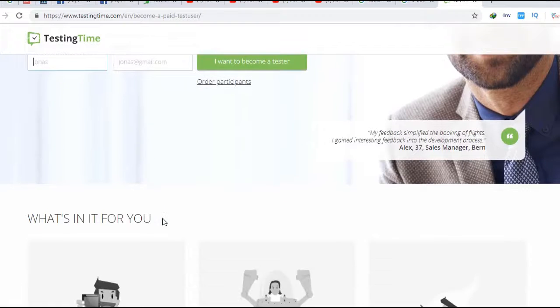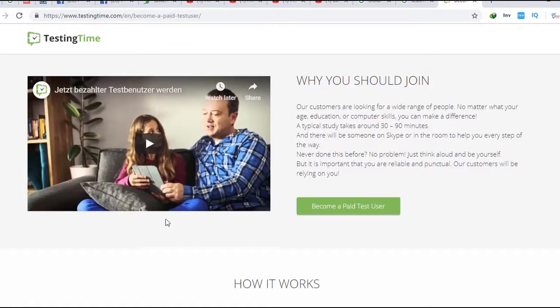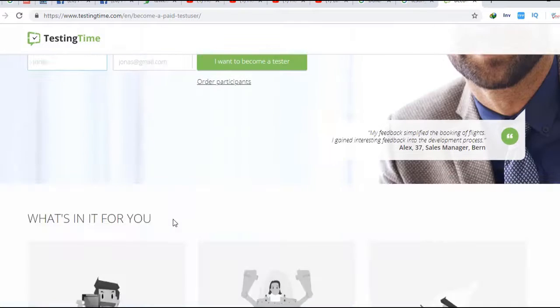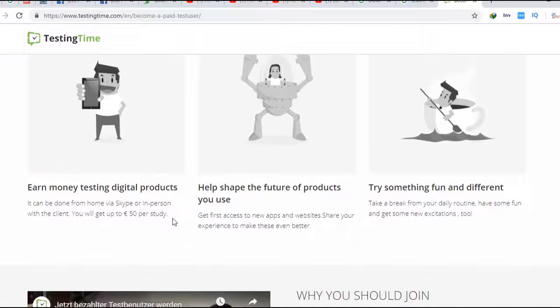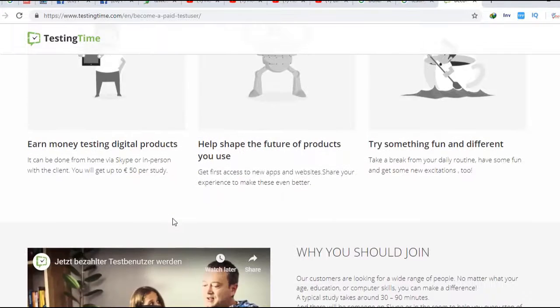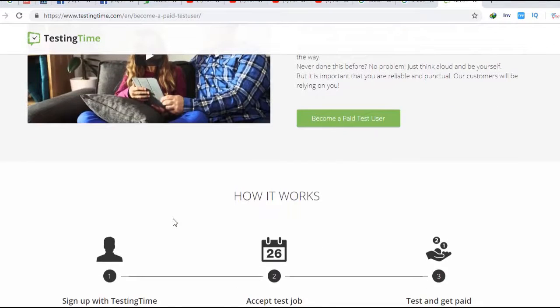For requirements, you guys are going to need access to a computer or laptop, of course, because this is not something that's going to work on a smartphone. And you must be willing to test websites for at least 30 to 90 minutes, okay? Also, you're going to need a Skype account, a headset and a webcam. The headset is used for speaking into the microphone during the test, okay?